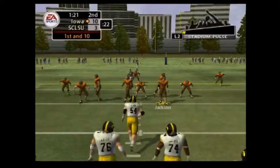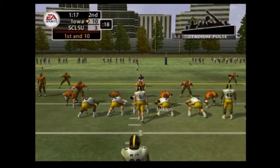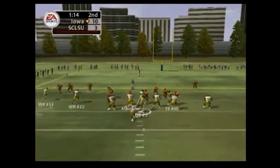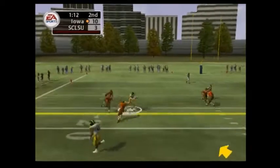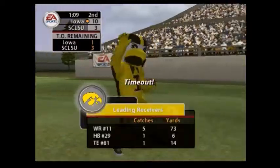It's first and 10, and this is the seventh play of the current drive. He'll throw on first down. He's in trouble. Wants to throw outside. Brought down. Iowa takes a timeout.